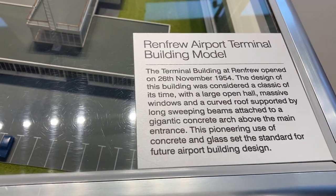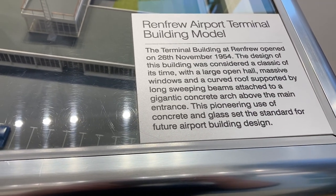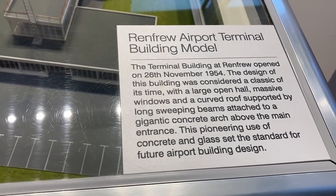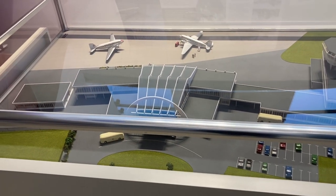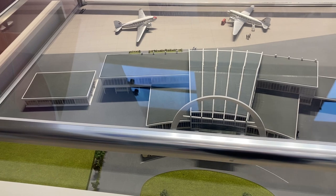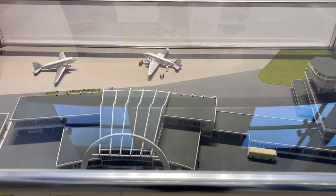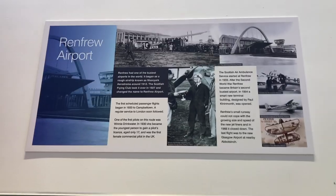So this is the Renfrew Airport. Don't get us confused with Glasgow Airport. It's actually in Paisley. And I'm not sure if any of this remains on site. All right, closed down in the 60s.